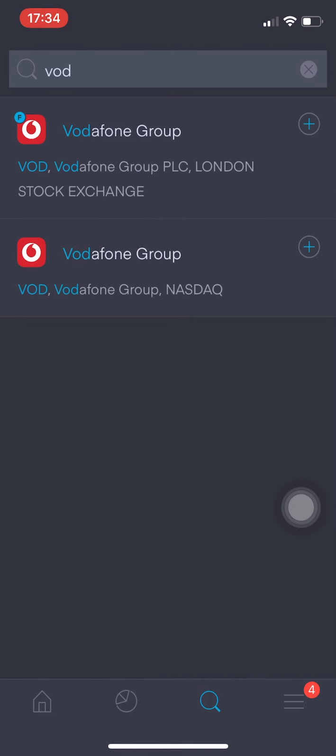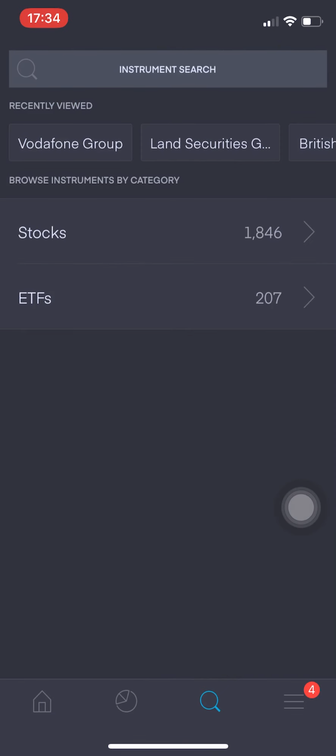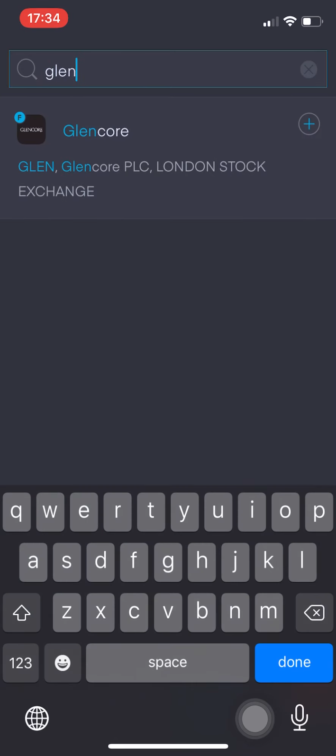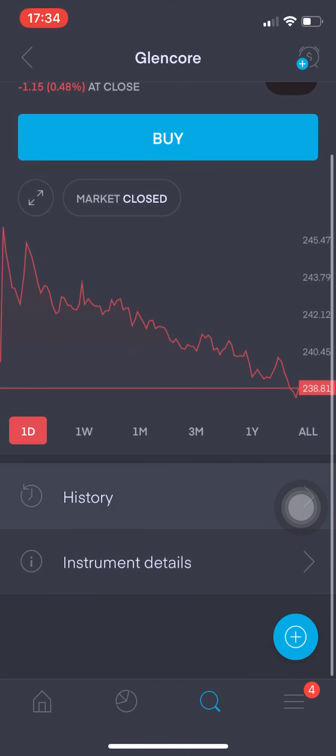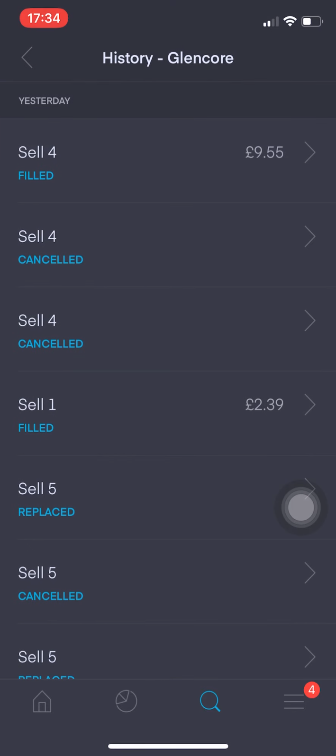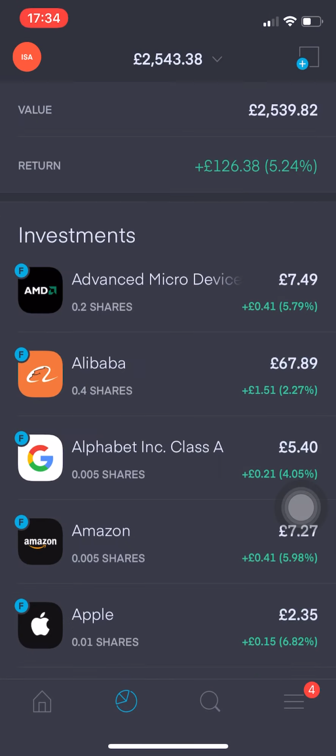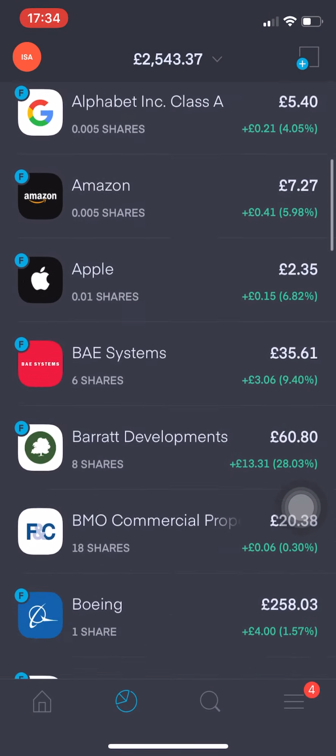I'm also looking to get rid of Glencore in my Freetrade one. So I've sold 5 shares essentially this week. Just decided I want to get rid of it. It's at a profit, so I was happy with it. So they're the two that I've got rid of.